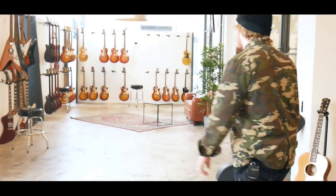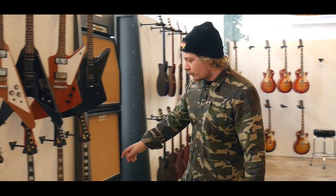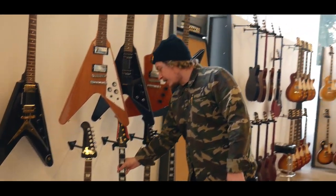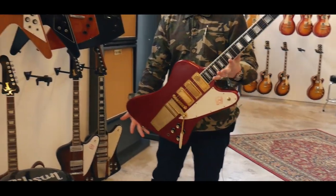Just come over here. SGs, Flying Vs, Explorers, Firebirds. Some really, really cool bits in here. Actually, check that Firebird out. That's gnarly.